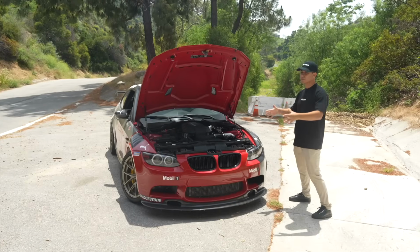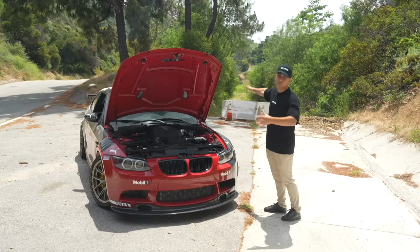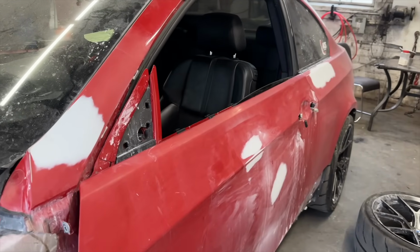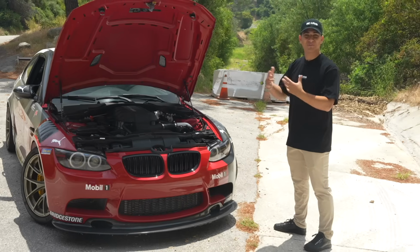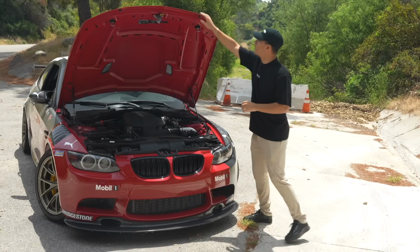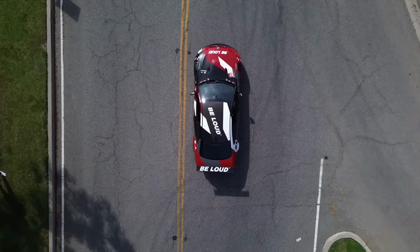So the modifications on this car are quite extensive. I'm just gonna walk you guys through front to back and do an overview as best as I can, going through everything. First of all, the entire car has been painted a different color. It was Melbourne red before. Now it's my own version of a metallic red, which I call MCS, or Mr. Car Sounds red. We did the entire car, refinished it, and then going up to the top, the roof was a sunroof. Now it's a carbon roof. We'll get into that a little bit more.